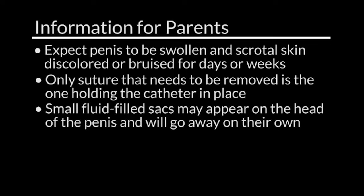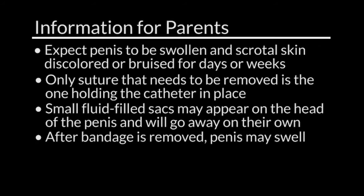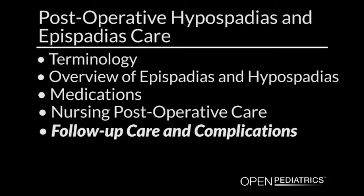Small fluid-filled sacs may appear on the head of the penis. These go away without treatment and are no cause for concern. It's important to let families know this may happen. After the bandage is removed, the penis may swell slightly. This is normal.